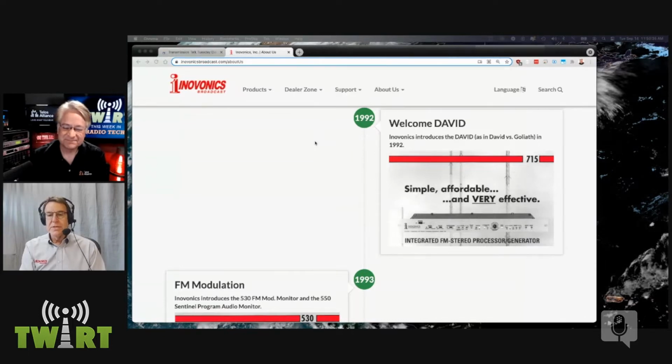And the 715, the original audio processor, was a split band processor. So it was a single wide band, and then an independent high frequency limiter or high frequency processor. But it had AGC, compression, limiting, a little bit of composite clipping in there, and gave you composite out. So you run left and right out of your board, and there it was, all in one box. And it was truly the David versus the Goliath.